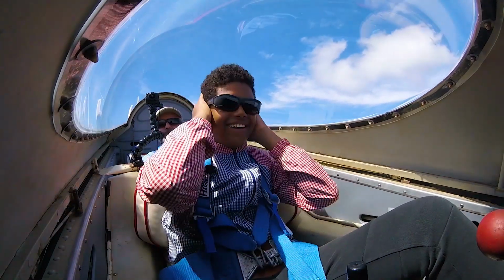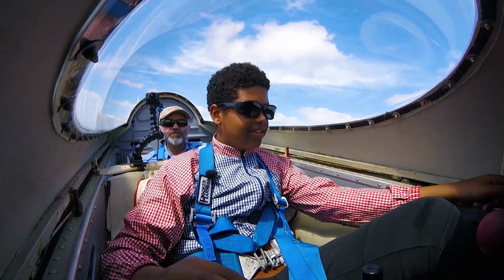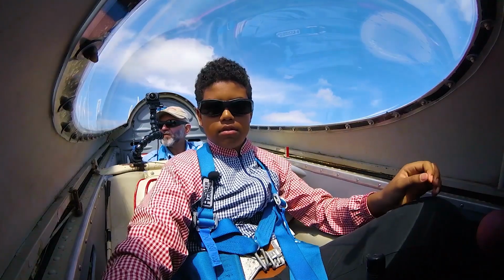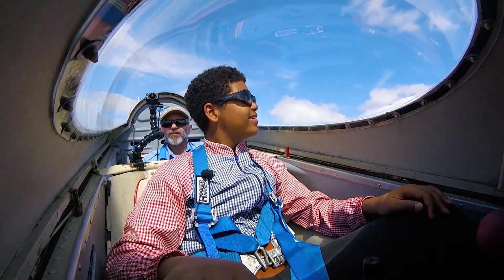So, dang, it's kind of hot. Yeah, you can adjust those vents. See the vents on either side so that they're pointing at you? And there's another one on the other side. Don't forget those pointing at you. Because of the sun. Yes, like a greenhouse.